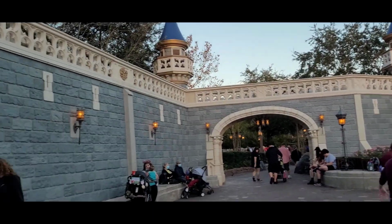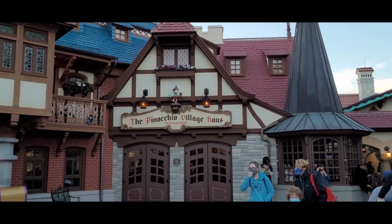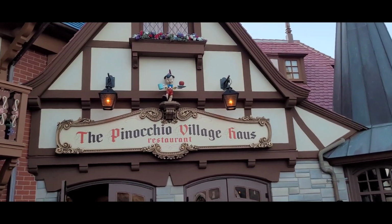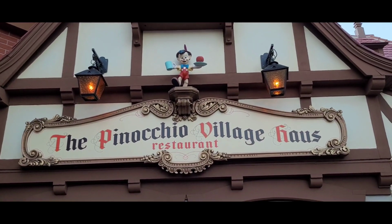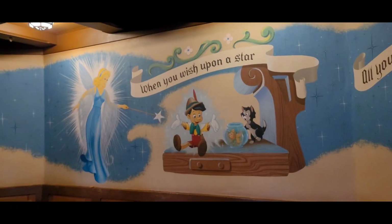It's so gorgeous. But we're on a mission here, friends, and this leads us to the Pinocchio Village Haus, which is German for, I don't know, but there's Pinocchio. I love that view of Pinocchio up there. Oh, isn't that the coolest? We're gonna go see number 6, right in here by my friend the fairy.